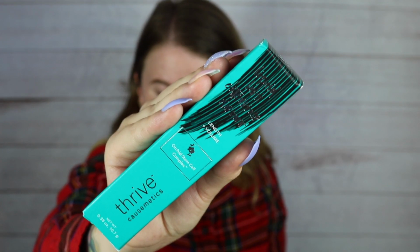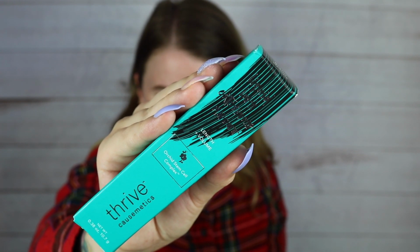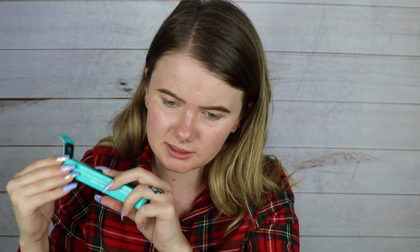This is the Thrive Causemetics Liquid Lash Extensions Mascara in Brynn. Thrive Causemetics. I have heard of that before. Let me look them up. There's something about them. Oh yeah, here it is. So it's beauty with a purpose. For every product purchased, one is donated to help a woman thrive. Okay, yeah, I remember this. I've seen this around before. I love a product with a good cause. And how much is this mascara?